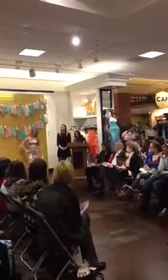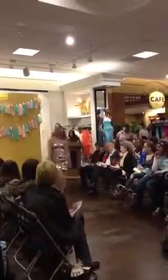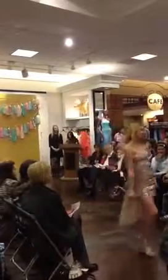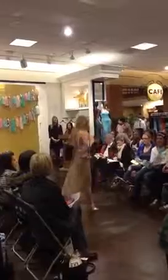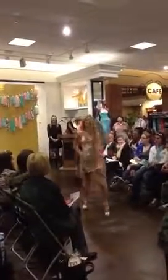Yes, Pixie is wearing a gold sequin sparkle high-low dress for $88. To complement the dress, she's wearing Chinese Laundry gold shoes that are $89.95. She's sassy. Thank you, Pixie.